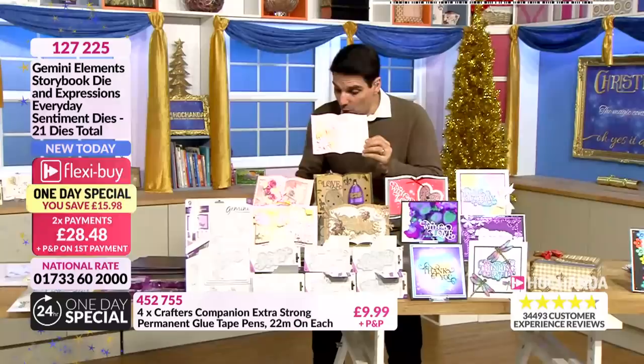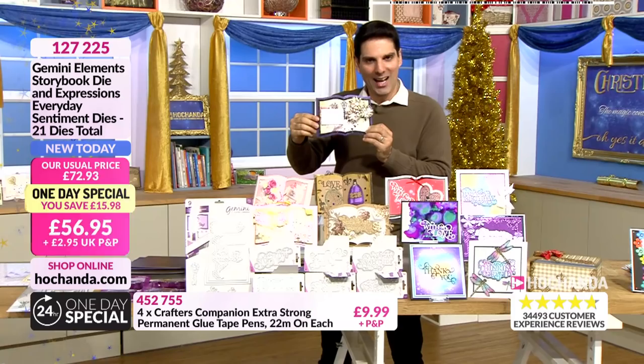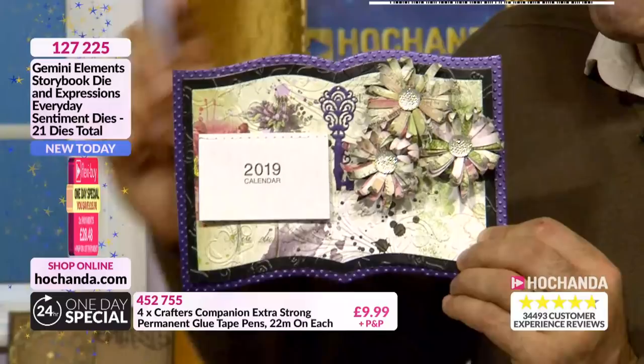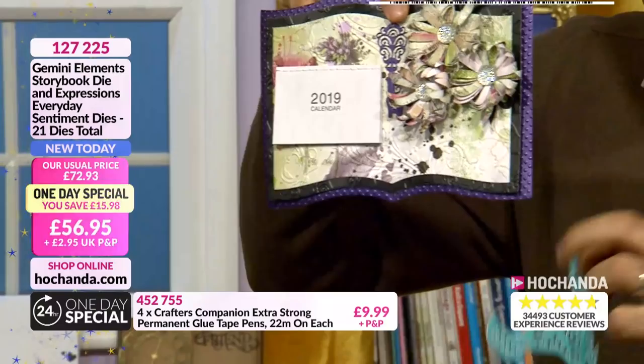How about that? Now, this is genius. You can create your own calendar. I hadn't even thought about that. So how about that for an idea? Giving that as a present to somebody. And you've still got time once this arrives. So if you wanted to create a little calendar in there as well, I think that is such a clever idea. And again, to reiterate, you're getting the stand with the storybook die. So someone can have that standing on their desk, in their craft room, in their office. Beautiful. Kitchen, wherever you want to put it. There are so many different ideas.